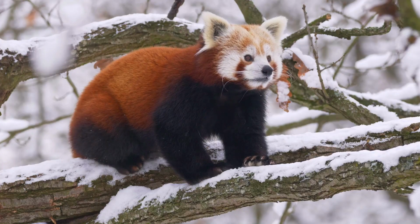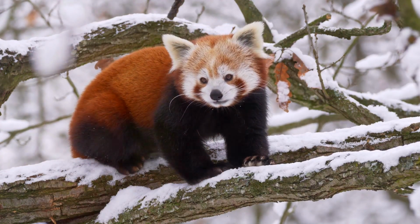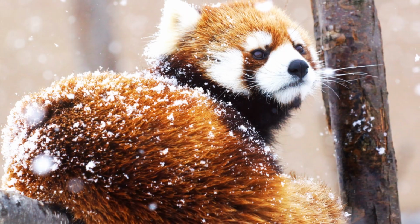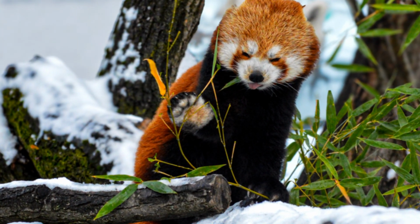Red pandas are perfectly adapted for cold climates. These fascinating creatures, native to the eastern Himalayas and southwestern China, have evolved over time to survive and thrive in some of the harshest environments on Earth. Their unique adaptations make them well suited to endure the freezing temperatures and snowy landscapes they call home.